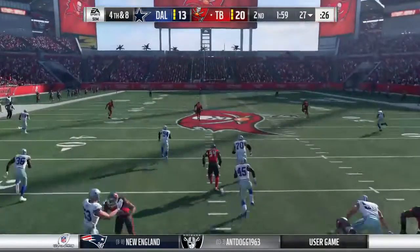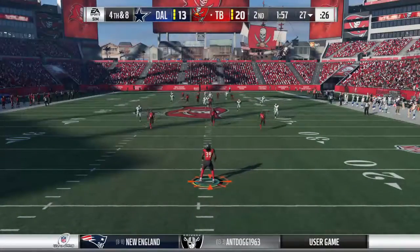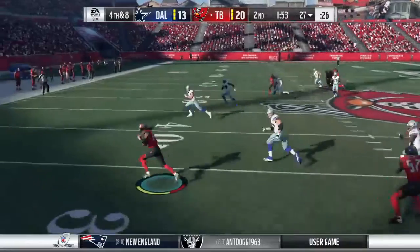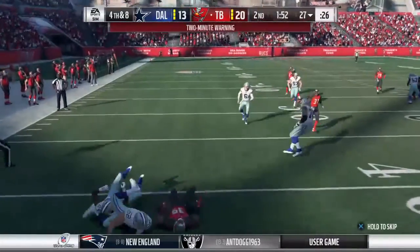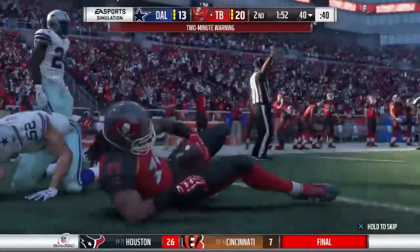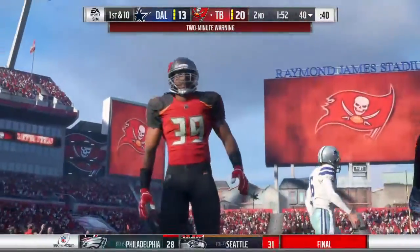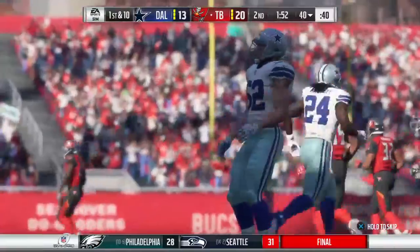He gets this one away, and boy, it's another boomer. And we'll see what he can do on the return. A minute 52 left to play in this 2nd quarter. Back with more NFC playoff action after this.